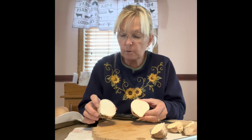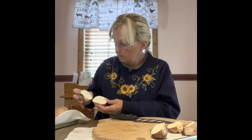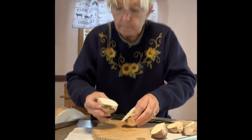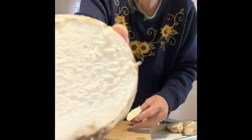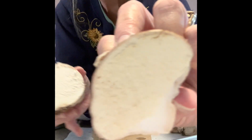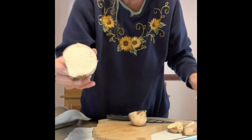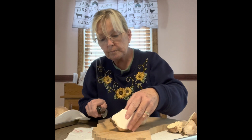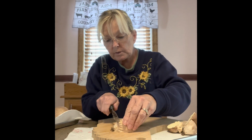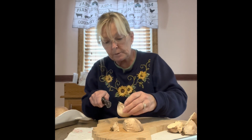Now that one looks a little better, even though it doesn't. Now this one looks better. That one's more white. And that one's more yellow. That one looks okay. So this one we can do. Wow, I was getting upset there. I didn't think we were going to be able to get any more.